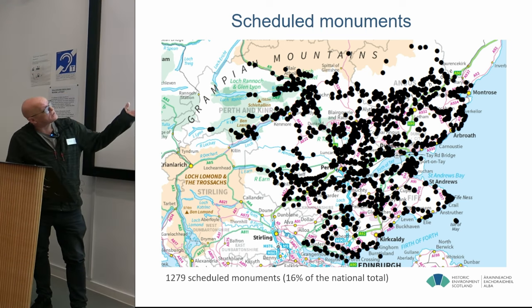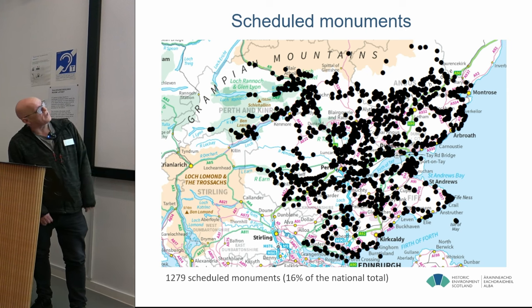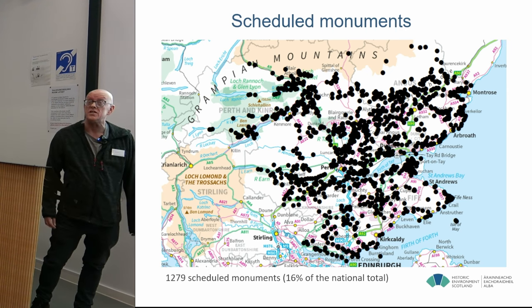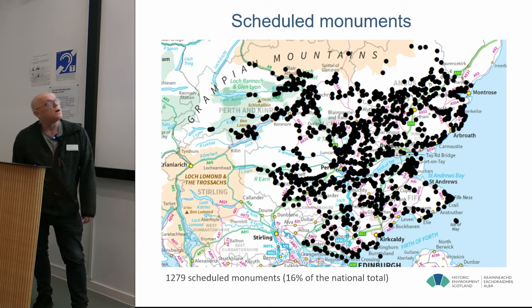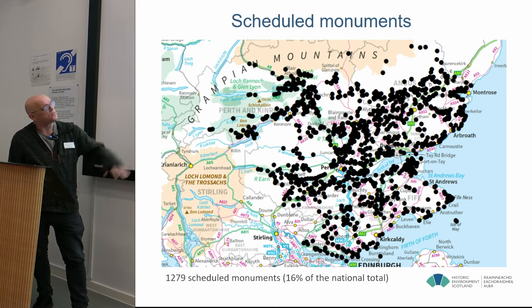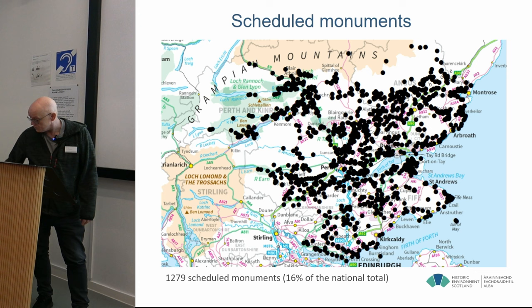And so at the top here, you can see we've got not far off 1,300 out of a total of 8,070 scheduled monuments. That number fluctuates every year, because we add some and we take some away, and it's about 16% of the national total.